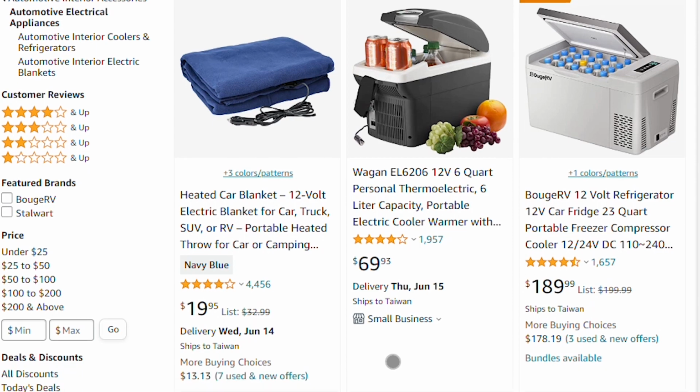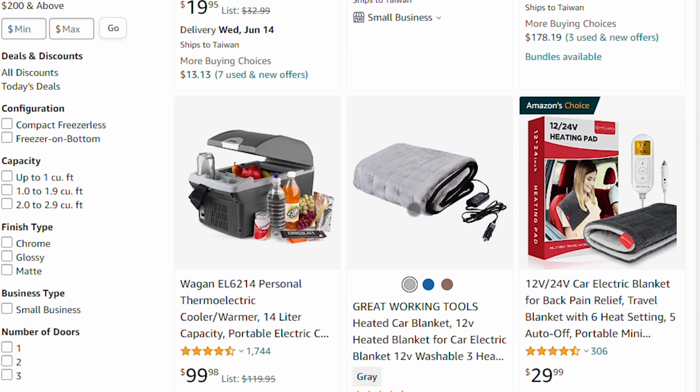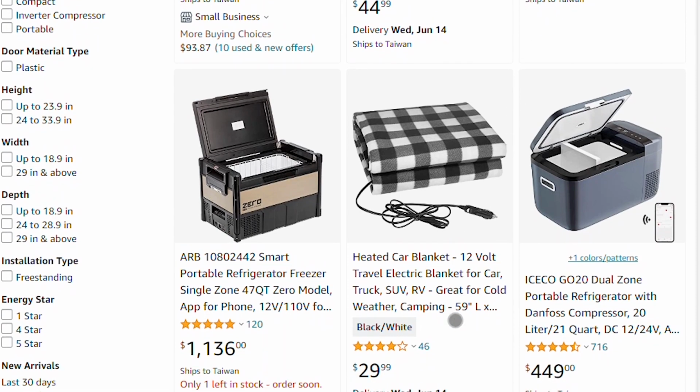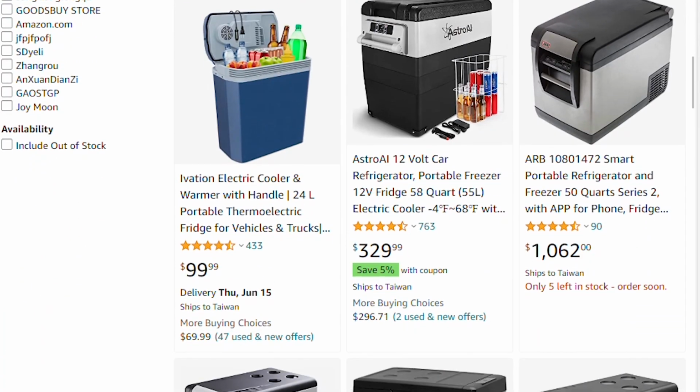Some people believe that 12-volt appliances are more common in vehicles, so they choose a 12-volt battery pack. We will create another video to explain whether 12-volt or 24-volt appliances are more practical.